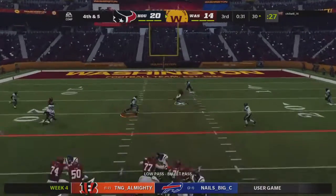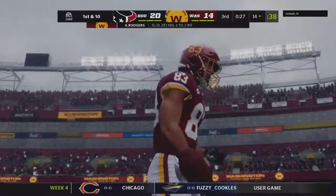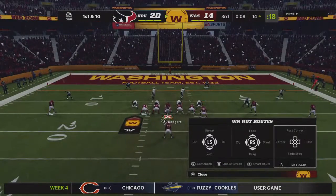They'll go for it. It's Rodgers. Able to find Waller. That's complete. A defensive breakdown allows a pickup of 16 on 4th down.